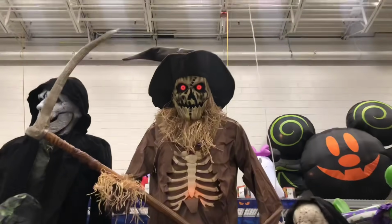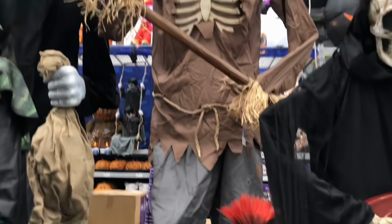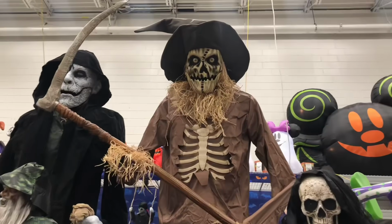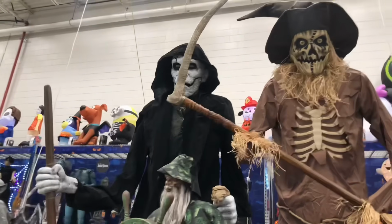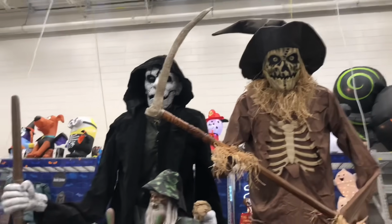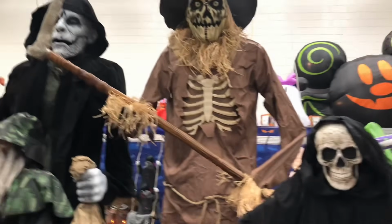Very creepy. I really, really like the 12-foot scarecrow. Definitely better than this guy, but, you know, I still like both, I would say. Really, really cool. Still very cool looking in person. Definitely enormous. The 12 feet, you can definitely feel it with this one. Even seems to be a tiny bit taller than the gravedigger here. I don't know if that's just because he has a bigger hat. But yeah, it does look like he does have about a foot or so on the gravedigger there. Still really cool. I love the massive scythe.